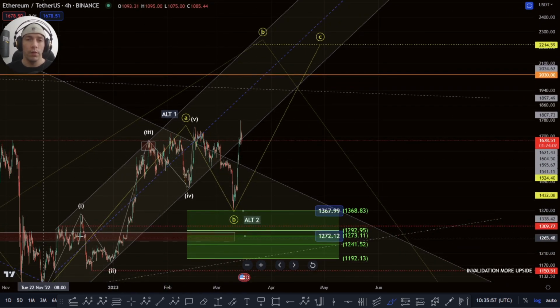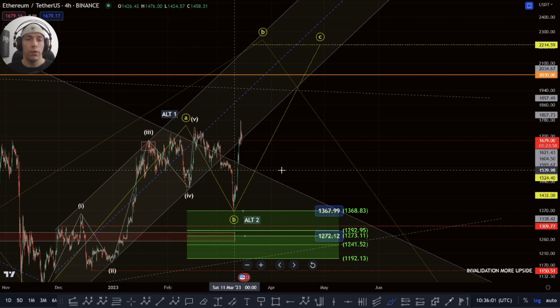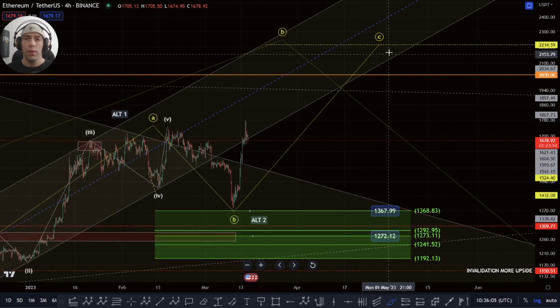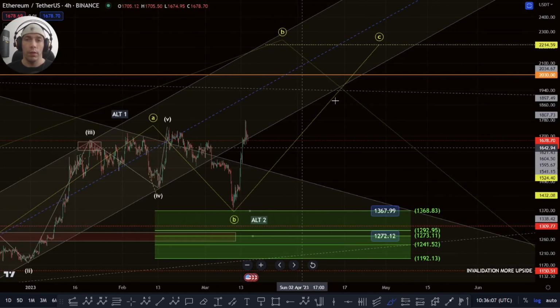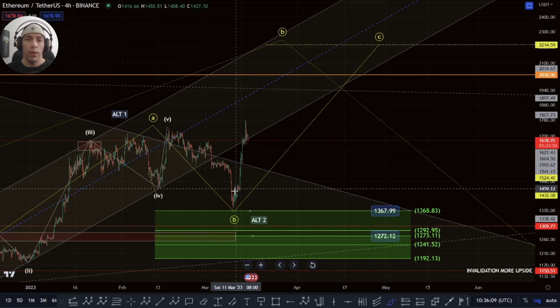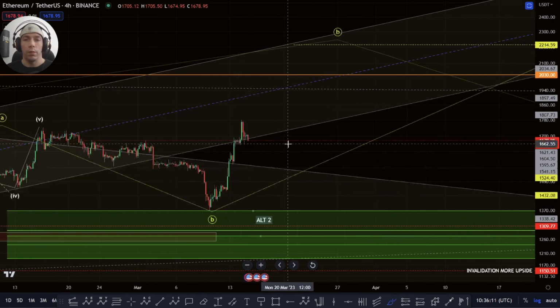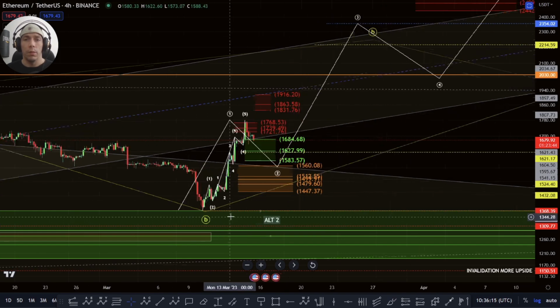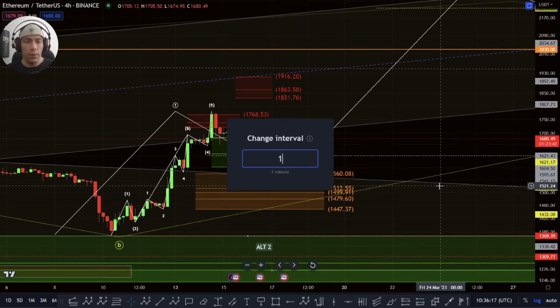So there are a few ways that we can still look at this move. It is still just in this zone where there can be quite a few possibilities, but primarily what I'm tracking is to see whether we get this C wave to the upside starting to play out. And like I said, there are multiple ways of looking at this, but primarily this is what I'm looking for.